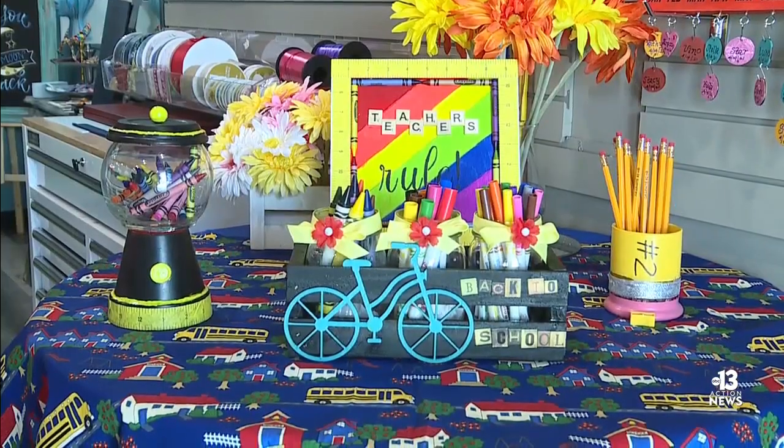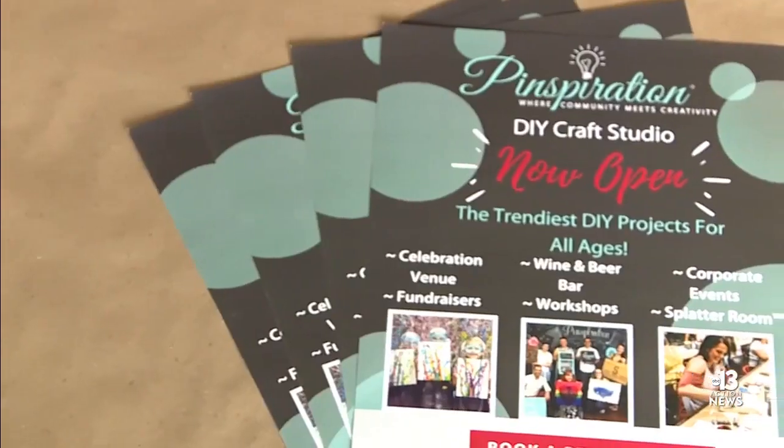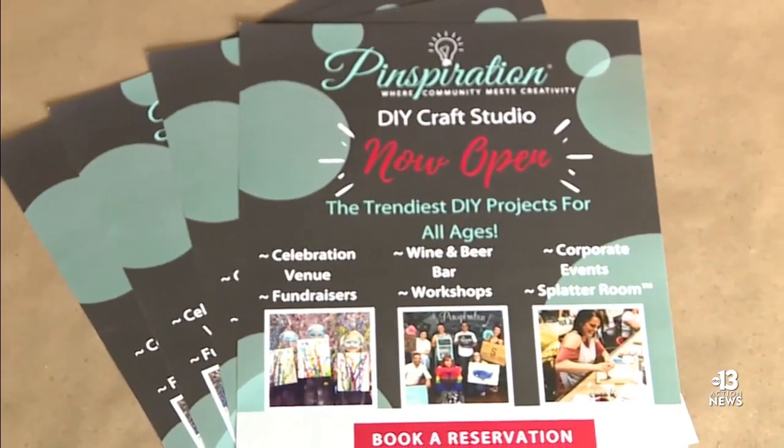Give kids the opportunity to create, to be imaginative, to have a place to play. That's why Pinspiration, along with Whisk and Spoon, wanted to host an event that will allow students to have a break from school but keep their imaginations going. So if the parents can help the kids craft a little gift to bring to the teacher on the first day or maybe the first week, it really helps build that relationship that, you know, I care about you, I care that you're going to be teaching my child.